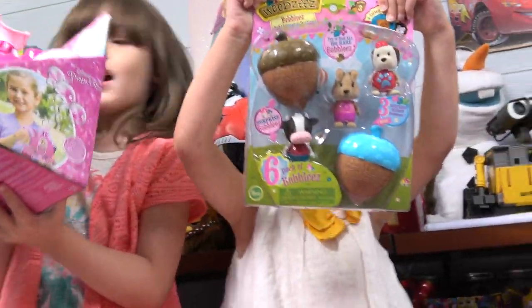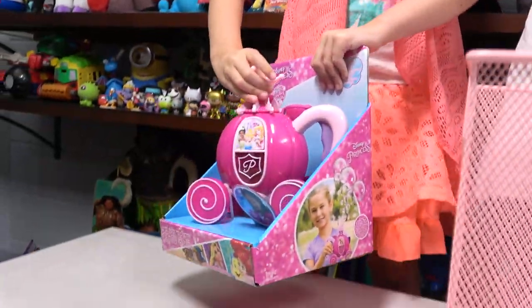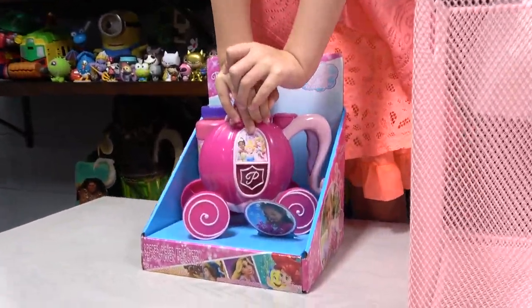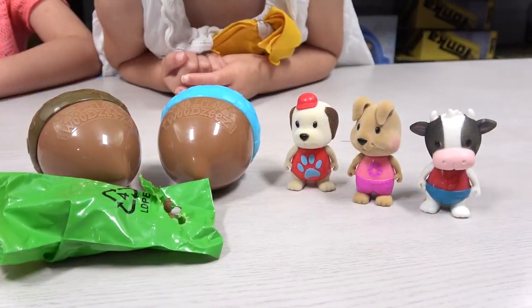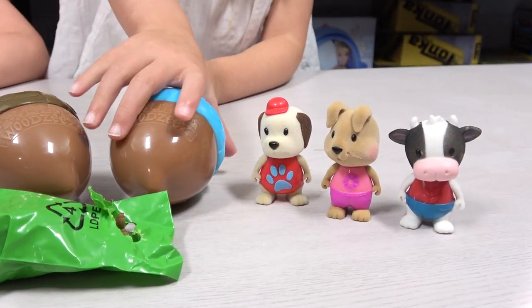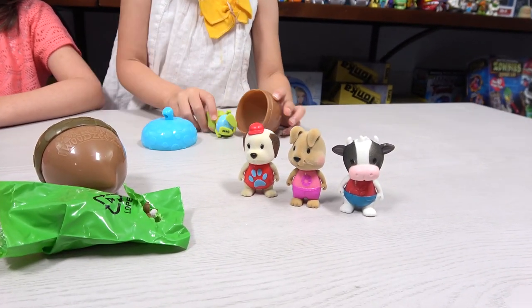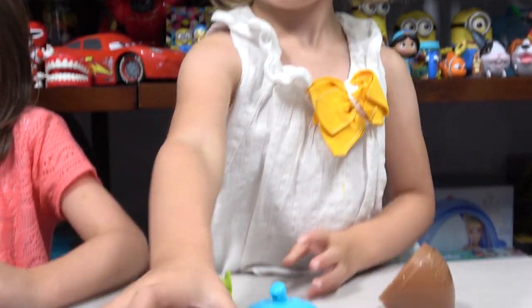Nice! What do we got? We got a little Woodsy bobblehead. Bubbles. And you got a Disney princess bubble maker. Let's do that first. Let's open them both up. Here we go. Okay, Chloe, let's start with the little onesies. The blue one. You want to start with the blue one? Ooh, what did we get? A turtle. I got this again. You got a turtle. Okay.